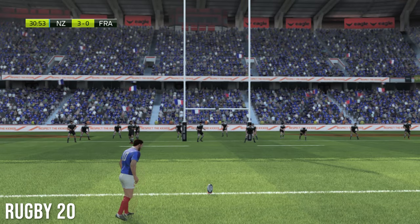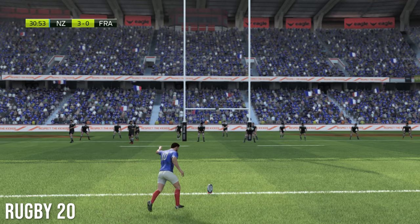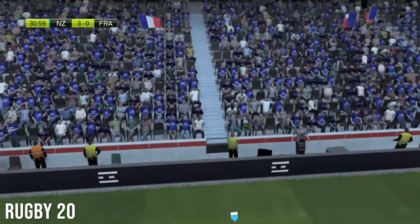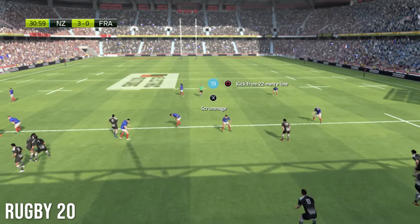The penalty attempt next. This time it's not good. Too far right, so it remains 3-0.